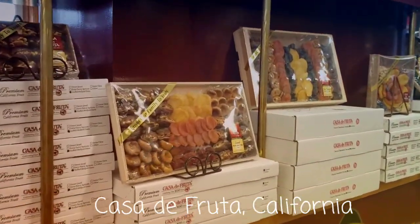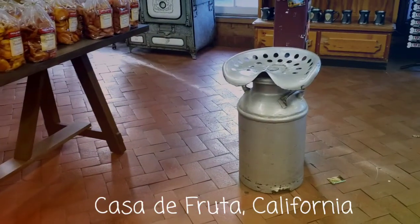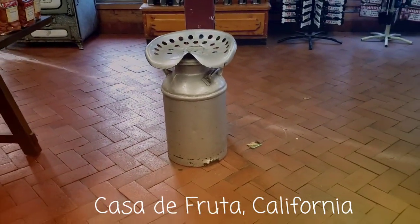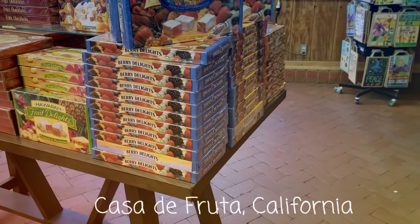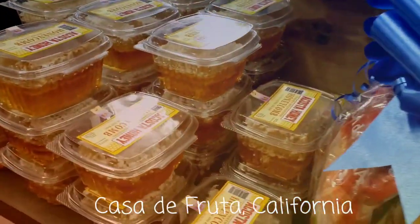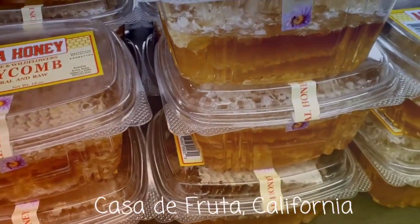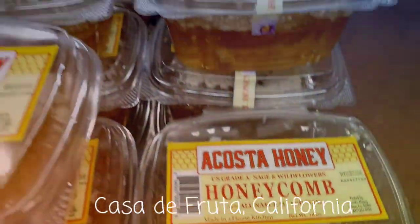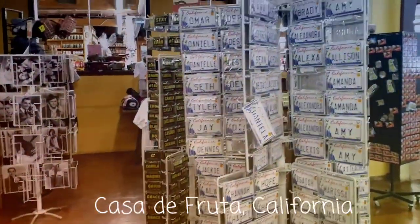They're so cute, really decorated. Look at that. That's so cool. A barrel saddle? I don't know. This is interesting. Honey. Natural and raw. That's so cool. And souvenirs to take home.